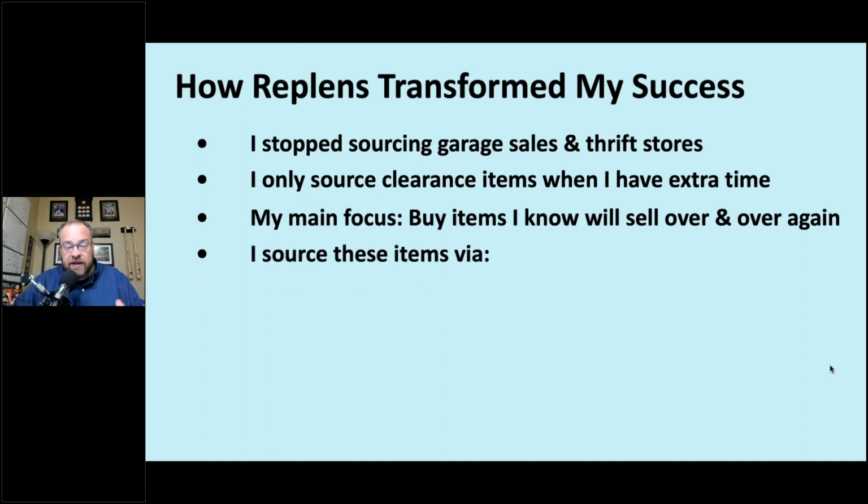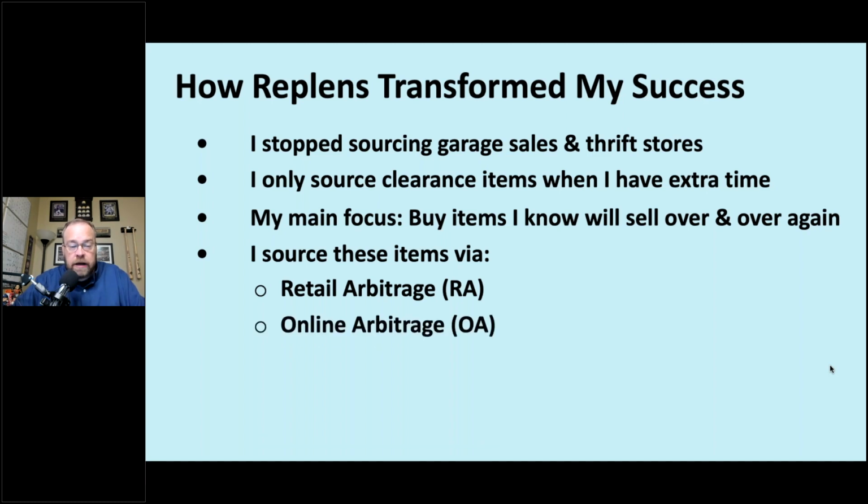So these are the items that I source. These are the ways that I source, the strategies that I use when I'm sourcing and finding replens. I'm able to do it with retail arbitrage, online arbitrage, and wholesale. With all three of those strategies, I'm able to find replens on a consistent basis that last for months, sometimes years. One of my best replens I've had for over 5 years, selling the exact same item month by month all year long. And you can find those too.